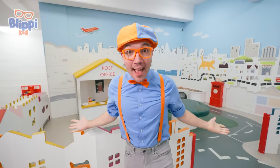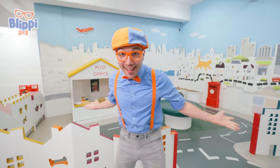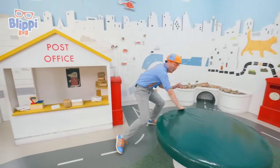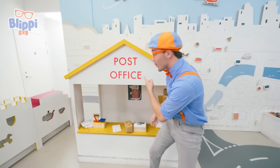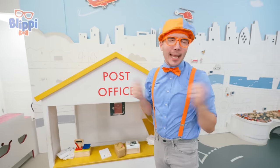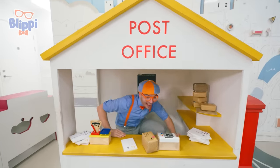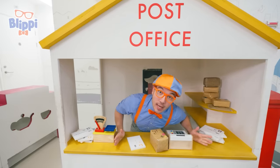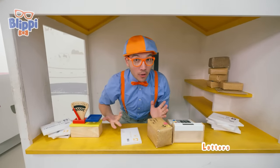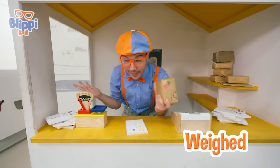Whoa! Check it out! We're here in the postal play place. Whoa, this looks so fun! Come on! Did you see what it is? The post office. We should go inside and see if we can help send out some mail. Hello. Looks like there's a lot of packages here and a lot of letters. We want to make sure all the packages can be sent out, but we need to make sure they're weighed to see how heavy they are first.